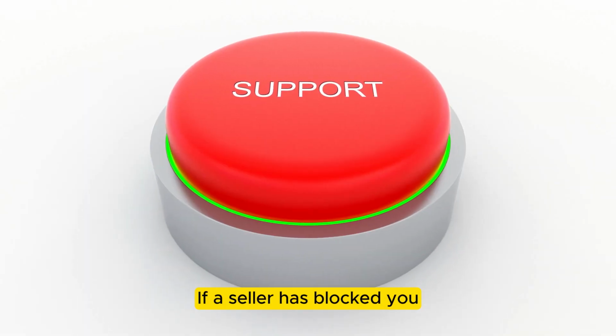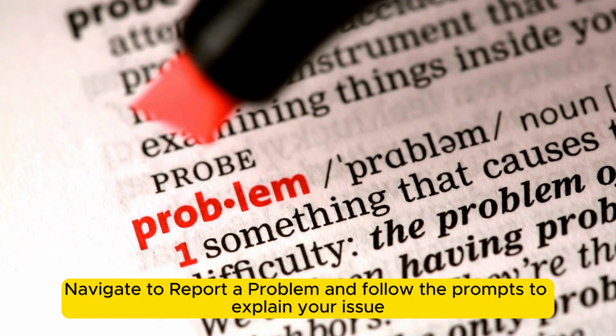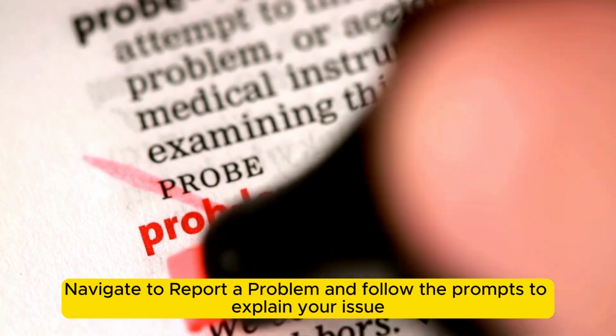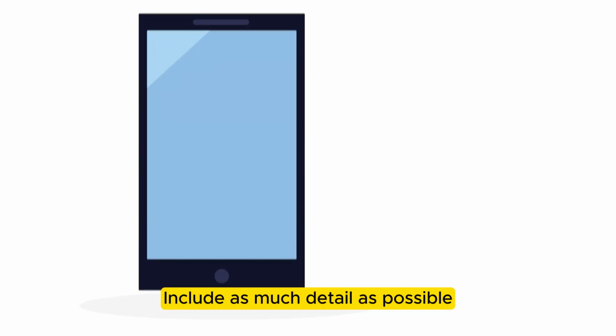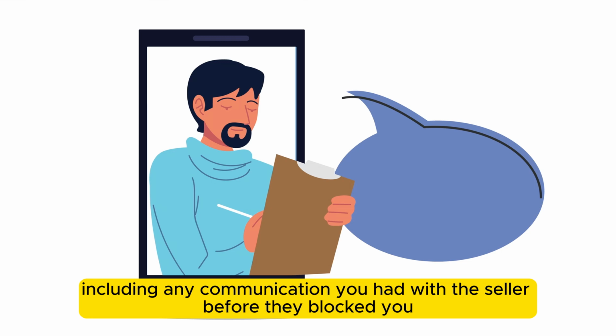If a seller has blocked you, you can still report them by going to the Help and Support section. Navigate to Report a Problem and follow the prompts to explain your issue. Include as much detail as possible, including any communication you had with the seller before they blocked you.